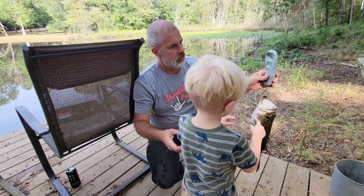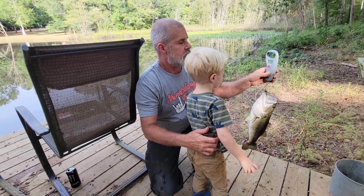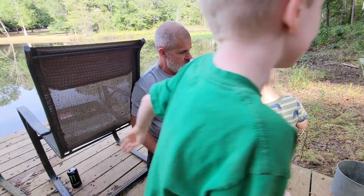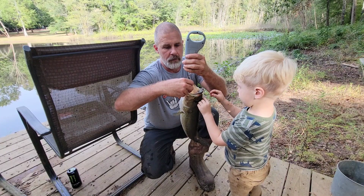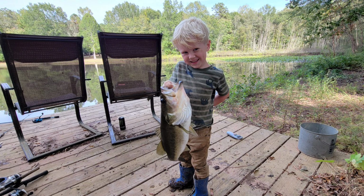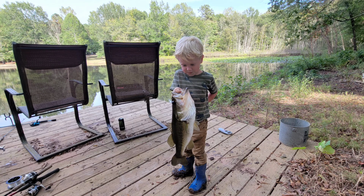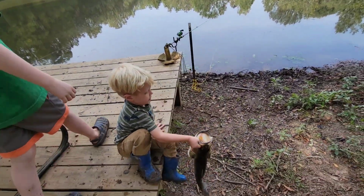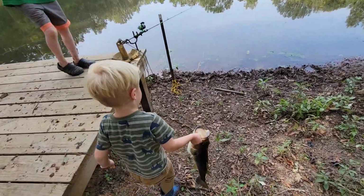Hold on, let's look. He is 2.8, almost a 3-pounder. Woo! Not as heavy as mine yet. That's a big one. Come here, I want to get a picture of you. No one beating me yet. Good job. That's a big old giant bass.